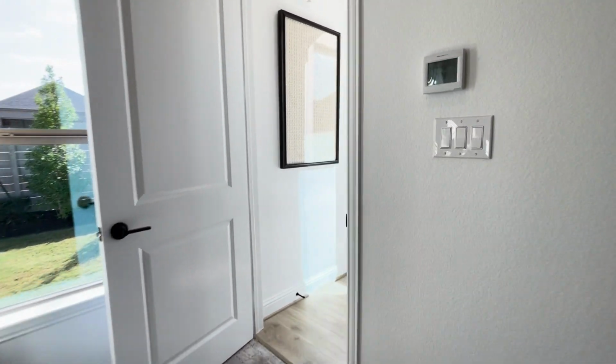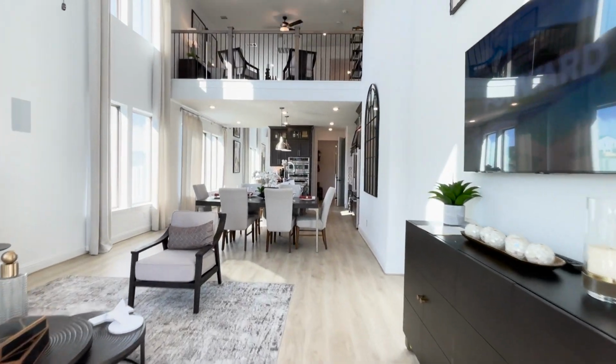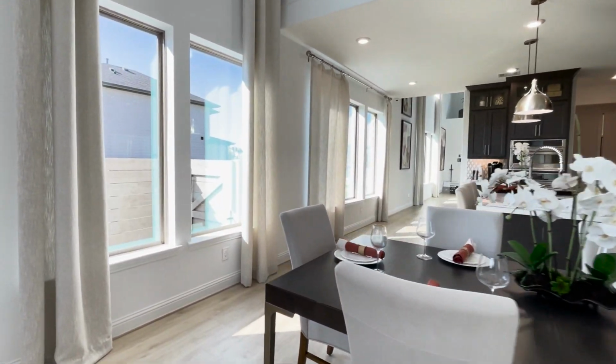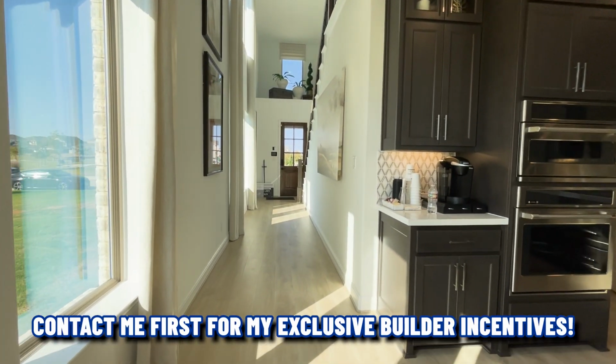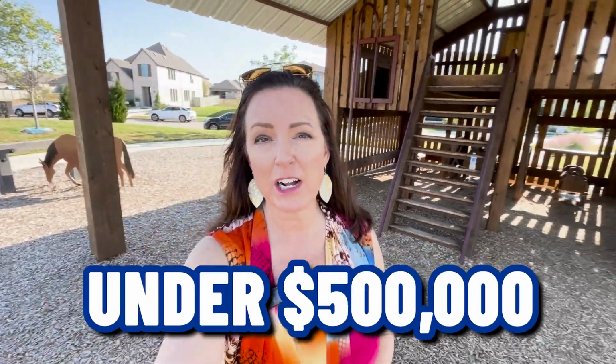What do you think? Definitely elevated finishes, elevated architecture. This is beautiful. Could you see yourself living here? Let me know. And remember, I have my own special incentives, so contact me first before you start searching, because I'd hate for you to miss out. Thanks for coming with me and checking out that beautiful home that can be built for under $500,000 to start with the luxury finishes. Did you just love that? I thought it was absolutely gorgeous, and on a really compact lot. Actually, you can do a lot when you do it right.